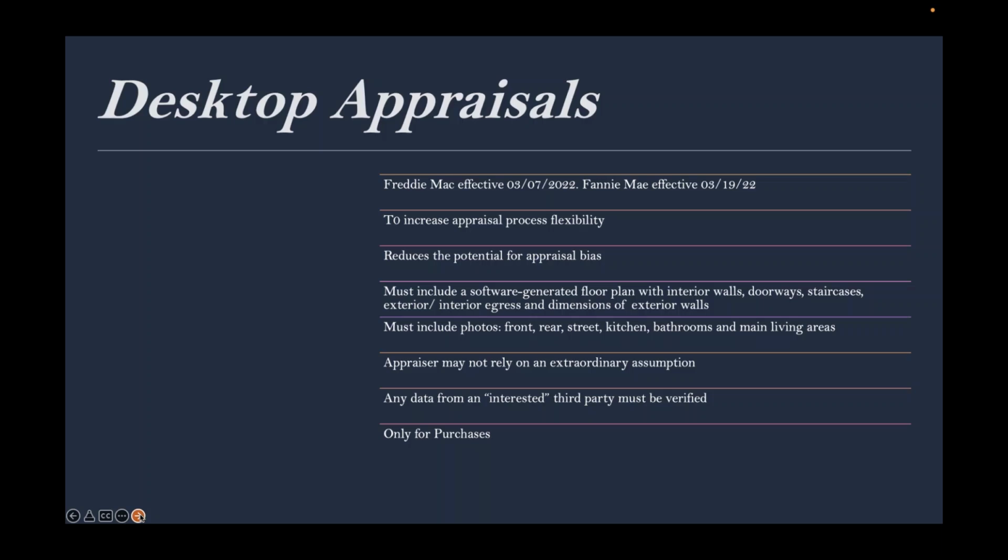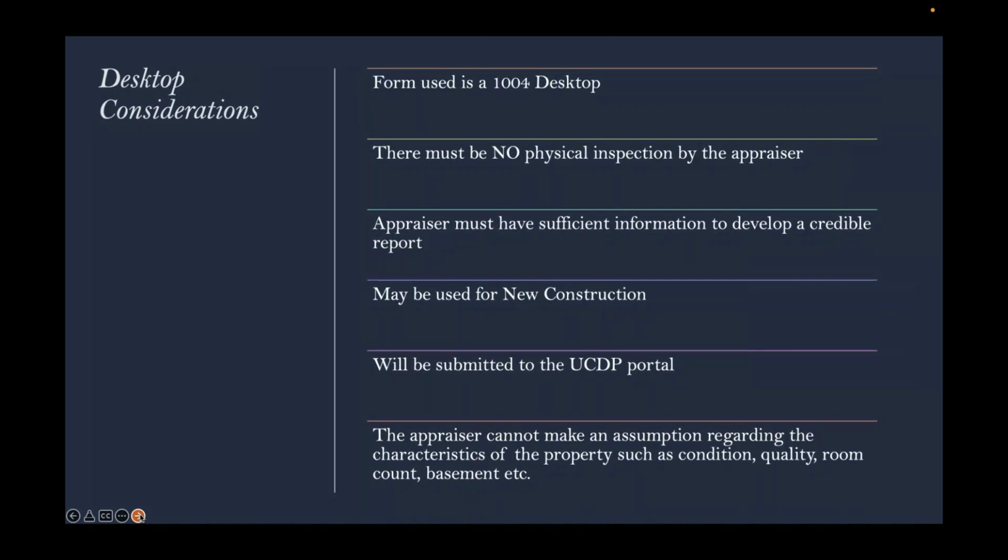Right now, this is only for purchases, so we don't have this for refinances. There is a specific report used. It is the 1004 desktop. Actually, it looks a lot like the regular 1004, and probably, except for the site work, actually driving to the property, doing the inspection, and driving comparable sales, it's just as much research and data as a 1004. So cost-wise, you're not going to see a lot of discount on the desktop, and I think there's never been any talk of that.